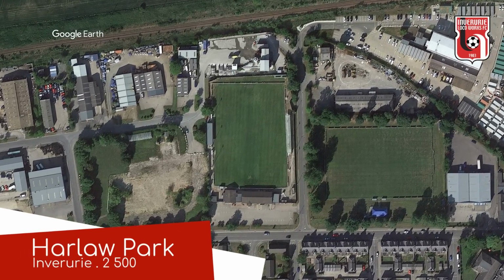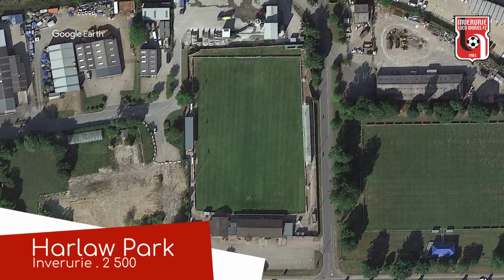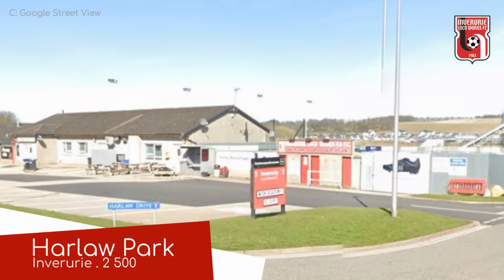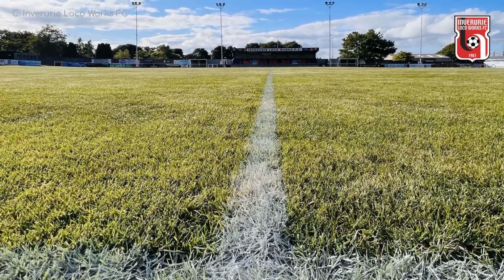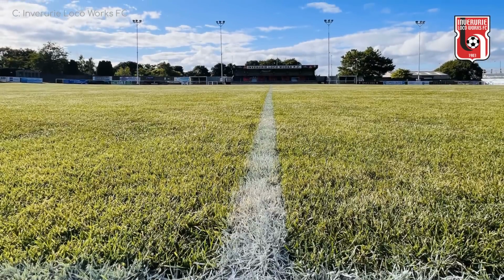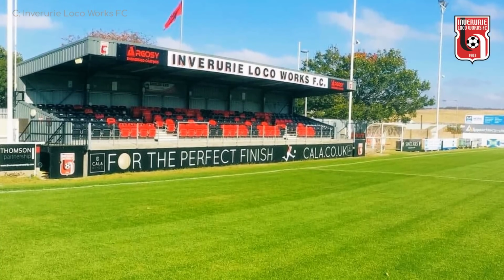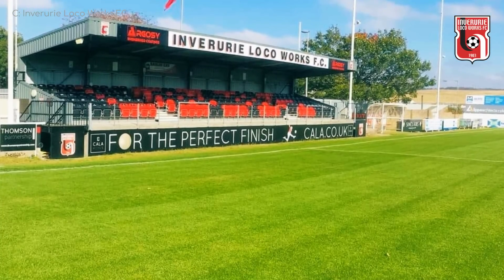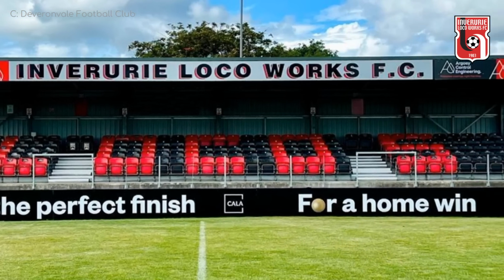Harlaw Park, Inverurie Loco Works. Once again, we have a club name that gives a nod to the club's history. They are called Loco Works because it was founded by workers who serviced trains from the Great North of Scotland Railway. And that's actually quite a common thing in Eastern Europe. Not the Scotland part, but there are plenty of teams with locomotive in their title.